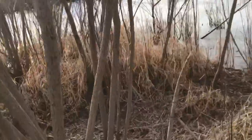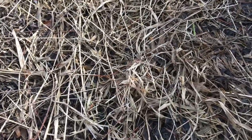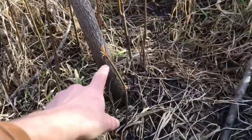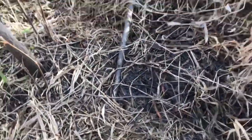Right here it kind of looks like a bed. It's kind of crushed down. I don't see too much hair, although they aren't really shedding yet. They're kind of just putting on their winter coats. Usually in the spring, that's nipped off right there. There probably was something bedding here sometime this year.